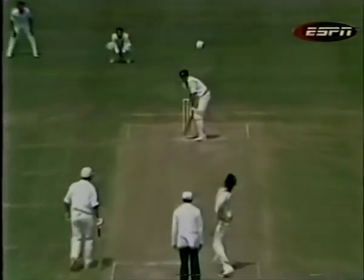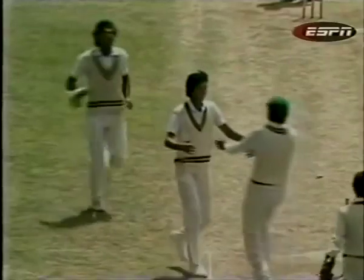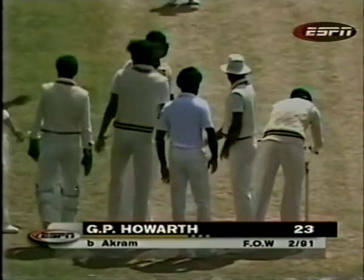Akram to Howe. Howe has chopped it back onto his stumps and he's out. Trying to back cut Akram, gets the bottom edge and chops it onto his off stump. Howe is out for 23.